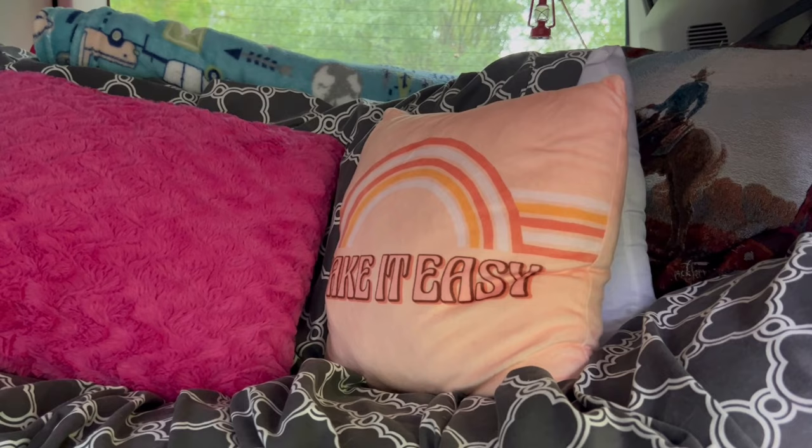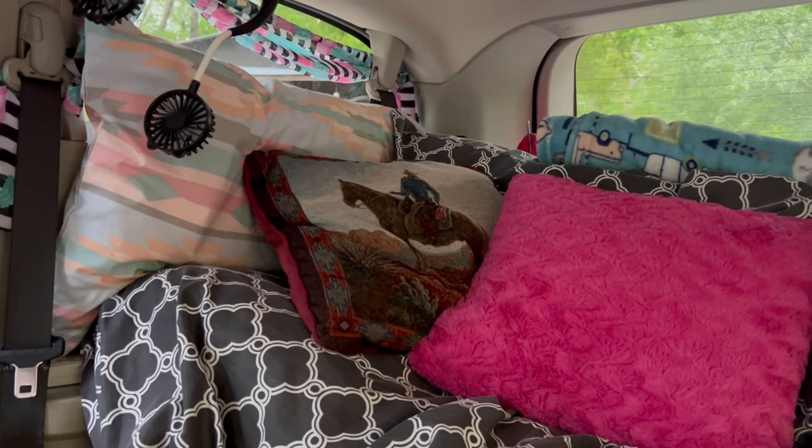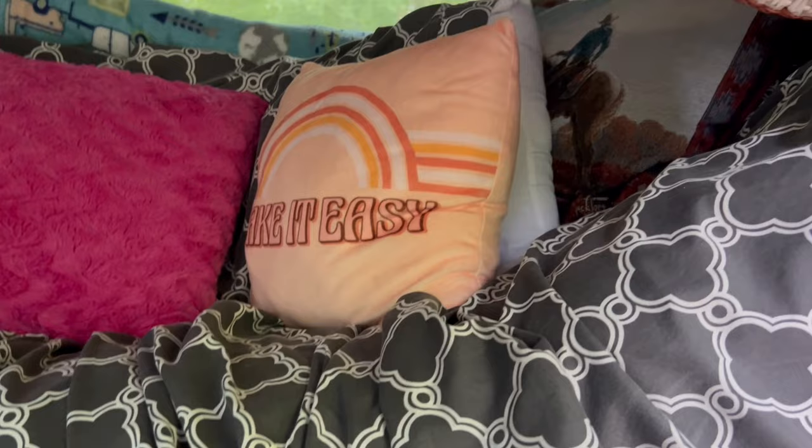And I just used sheets I already had. It's got the gray in it. And up there is another pillowcase I already had that has pastel colors, but it is like an Aztec Indian print, which I love. So again, just use what you have. I'm not one for going out and having to get everything, but use what you've got. I'm going to go around to the other side.